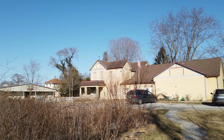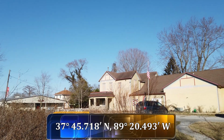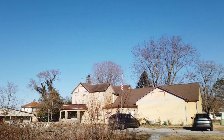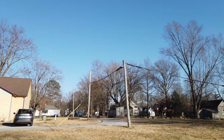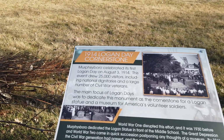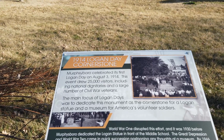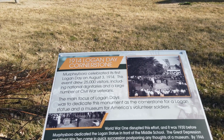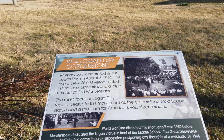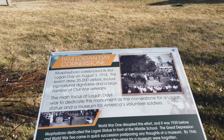All right, we are in Murfreesboro around the Johnny Logan Museum area and extensive gardens and property. The first marker that we're looking for today is the 1914 Logan Day Cornerstone. Murfreesboro celebrated its first Logan Day on August 3, 1914. This event drew 25,000 visitors, including national dignitaries and a large number of Civil War veterans.